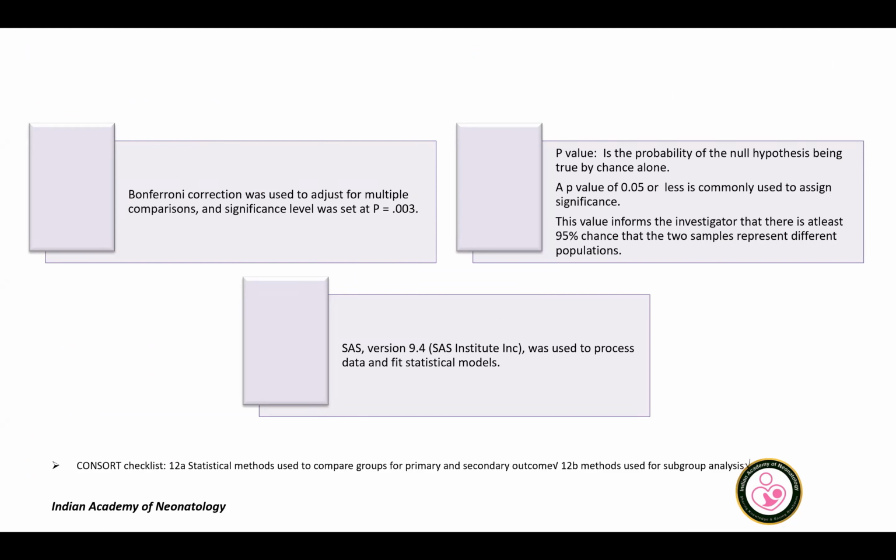So in Bonferroni correction, they use what is called a corrected p-value. Usually what is standardly taken as the p-value is 0.05. Whereas in Bonferroni correction, a corrected p-value is calculated using alpha divided by a constant. Alpha is 0.05 and the constant is calculated as per the number of outcomes and comparisons. So here the corrected p-value, the significance level, was set at p of 0.003.